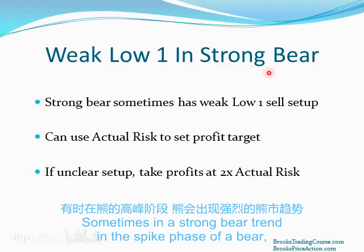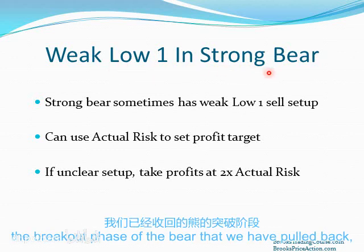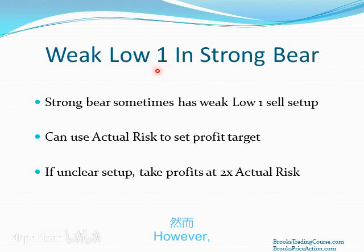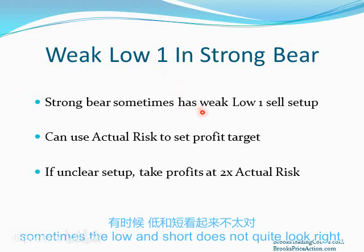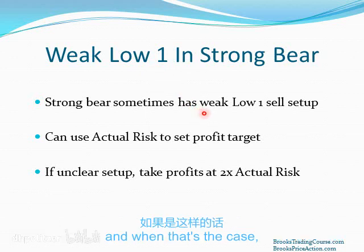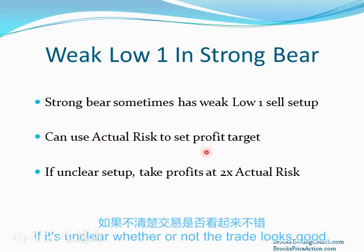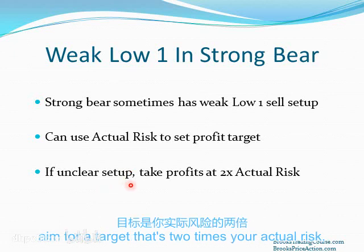Sometimes in a strong bear trend, in the spike phase of a bear, the breakout phase of the bear, there'll be a pullback, maybe a 1 bar pullback, forming a low 1 short. However, sometimes the low 1 short does not quite look right. And when that's the case, you can use your actual risk to set your profit target. If it's unclear whether or not the trade looks good, aim for a target that's 2 times your actual risk.